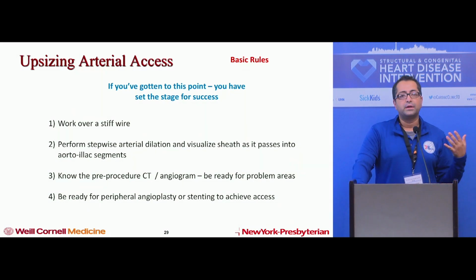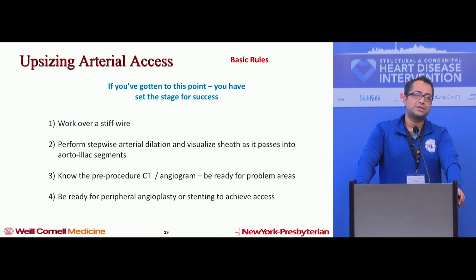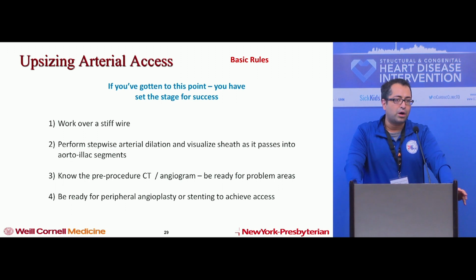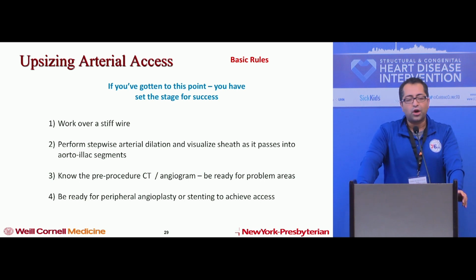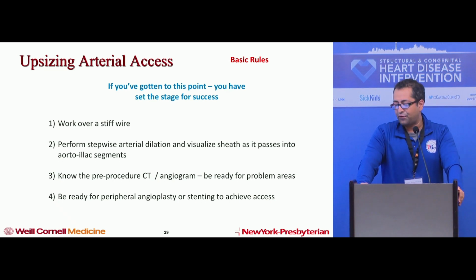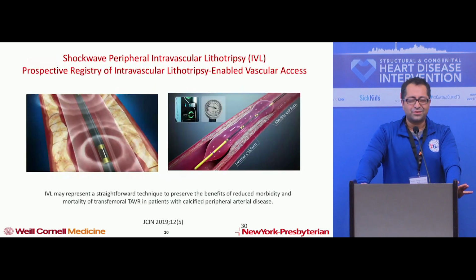So once you've gotten to this point, you've done all the different steps necessary to set yourself up for success. At this stage, what do you want to do? You want to get a stiff wire up through a catheter. You want to do stepwise arterial dilation to get to the size you need while visualizing the aortoiliac segments. You want to look at your pre-procedure CT. That may not be done in every intervention, but the majority of TAVR patients are getting pre-procedure CT scans to measure, because they often have peripheral arterial disease, to be ready for problem areas. And there are times that we call in our vascular interventionalists to help us for angioplasties or even pre-stenting in patients, not usually stenting, but sometimes angioplasty to get a valve through.